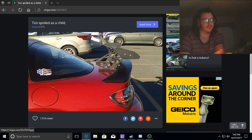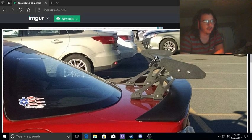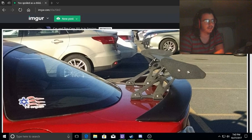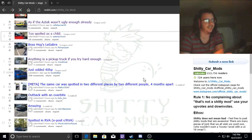Carbon fiber is very expensive. I do believe that is carbon fiber. I could be wrong. It does look like carbon fiber. I'm gonna go with the assumption that that's carbon fiber. In which case, that's very expensive. Carbon fiber is not cheap by any means.